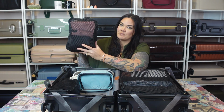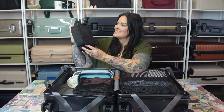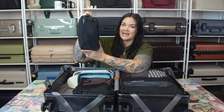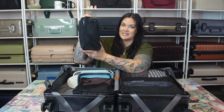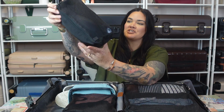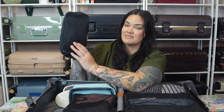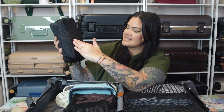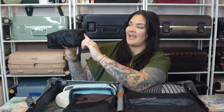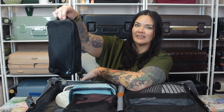So in this cube, I fit 1 sweater, a pair of pajamas, 2 winter hats, and a pair of gloves, just in case we're packing for a winter trip. In this little cube, I have a full-size bra, I have 7 pairs of underwear, and a bathing suit. Now, all of these do have this great mesh on top so that your items can breathe and so that you can see into it. And then they have YKK zippers on here as well, and they all have a little handle.